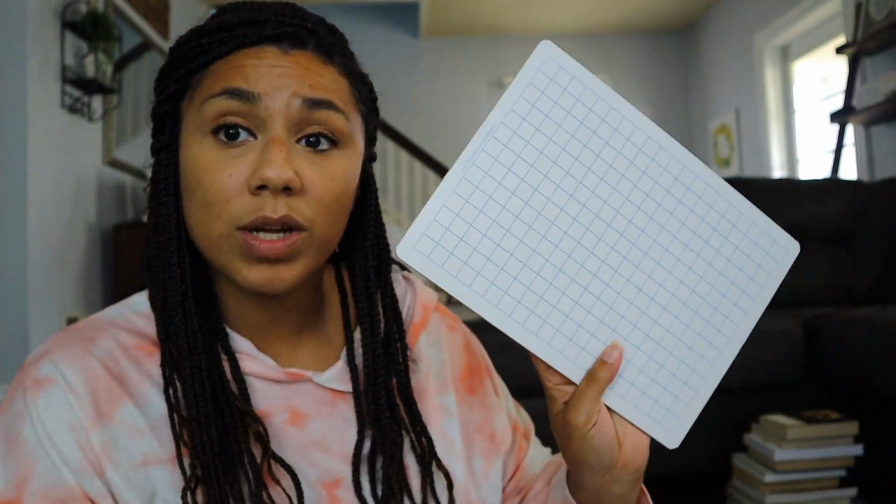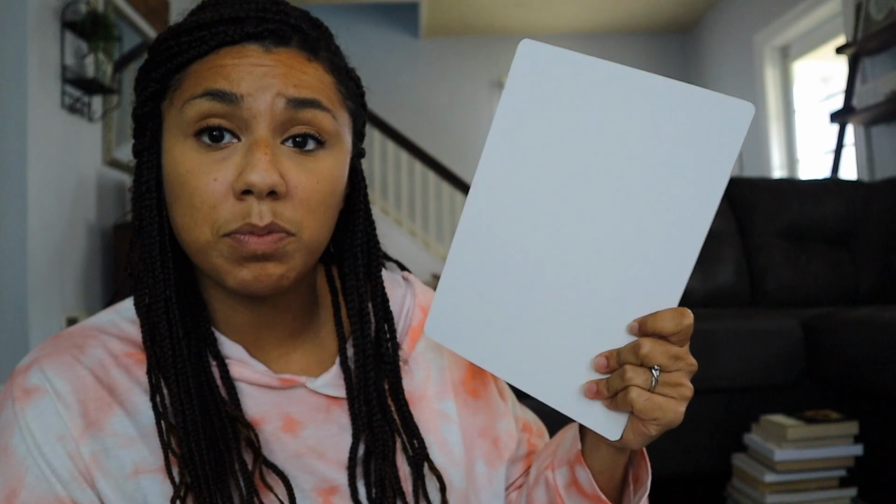So for example, today we were on number 3, and so he had to find 3 of something in the room. And then we wrote the number 3 on their slate, which has the grid on one side and it's blank on the other side. Then I lay out number cards and he has to find the number 3s. Then we'll write it in his little math notebook. So again, practicing with the writing.